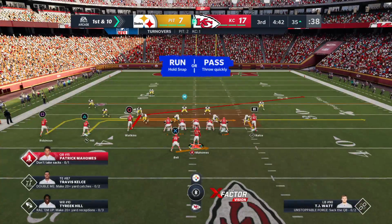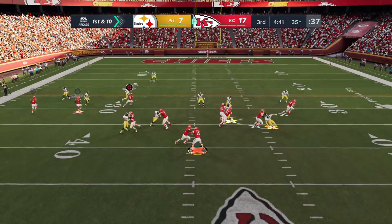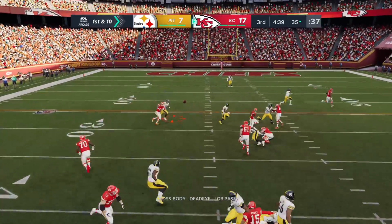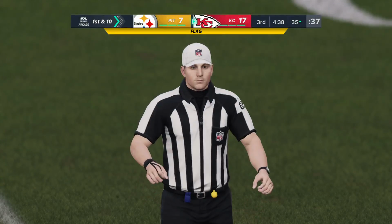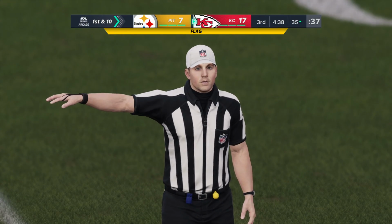Ball up to the 35 now as they come up on 1st and 10. They'll start with the option. And that is incomplete, but a penalty flag is down. This could possibly be a push-off. Offense.